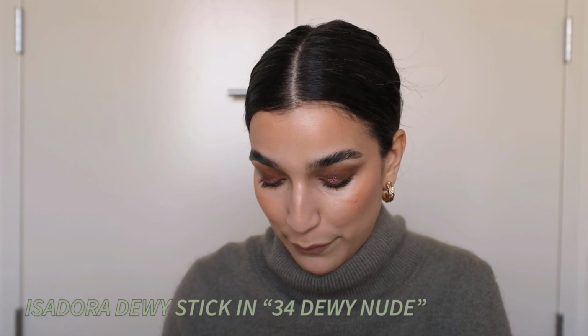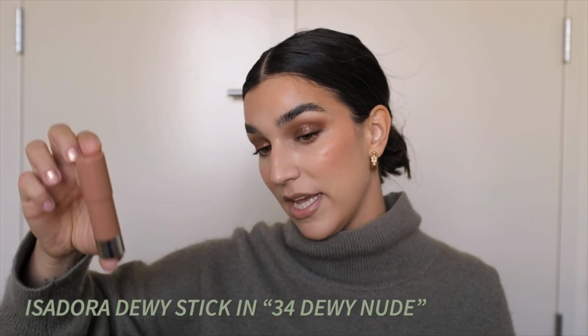But I promised myself that for 2021 I'm gonna go on a highlighter hunt and make sure that I find the best affordable cruelty-free highlighters out there. Who's with me? For my fave, I have once again a Swedish brand, the Isadora 34 Dewy Nude. It's what I'm using today. It's basically what I'm using in all my videos this year.